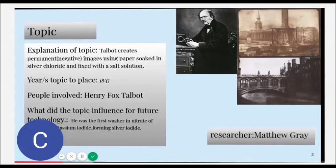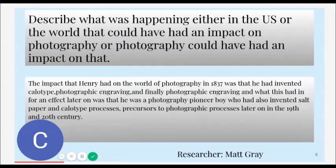The impact that Henry had on the world of photography in 1837 was that he had invented the calotype, photographic engraving, and finally, photoglyphic engraving. And what this had as an effect later on was that he was a photography pioneer who had also invented salt paper, calotype processes, and photographic processes later on in the 19th and 20th century.